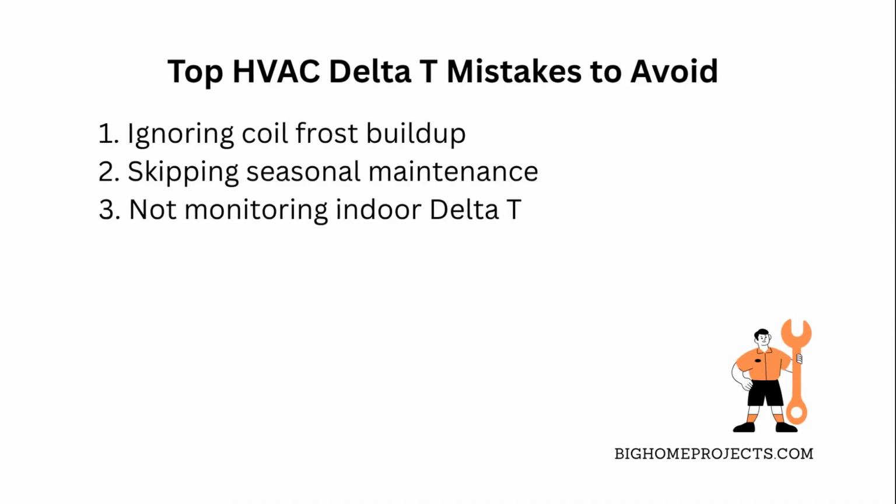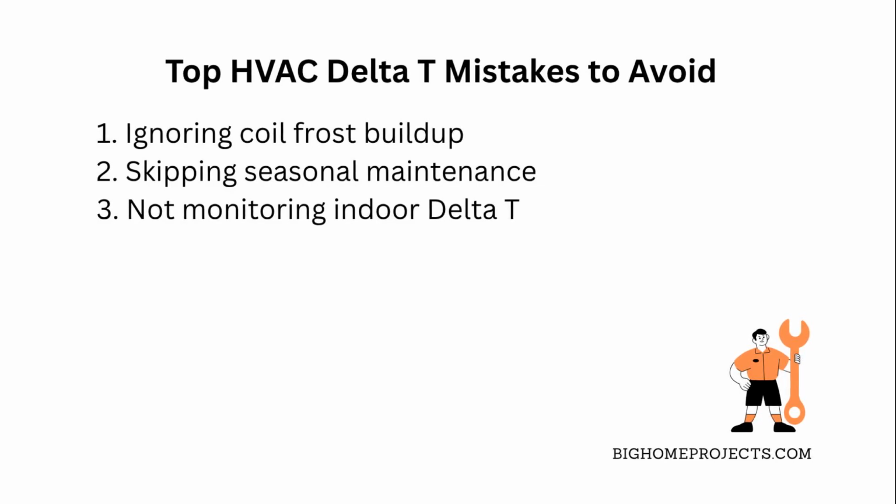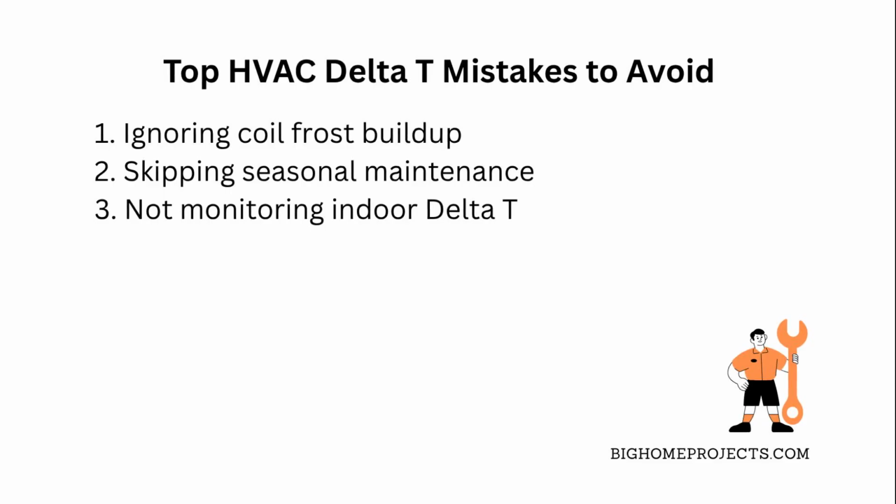Lastly, not monitoring indoor Delta T means you might miss early signs of a problem. Using a simple thermometer or calling a pro helps catch issues before they get worse.